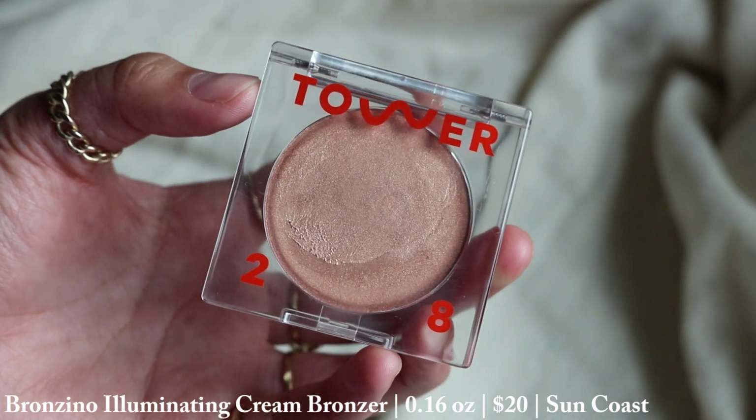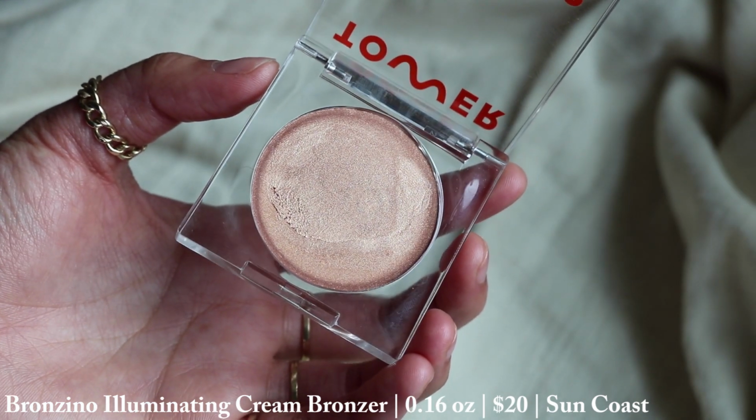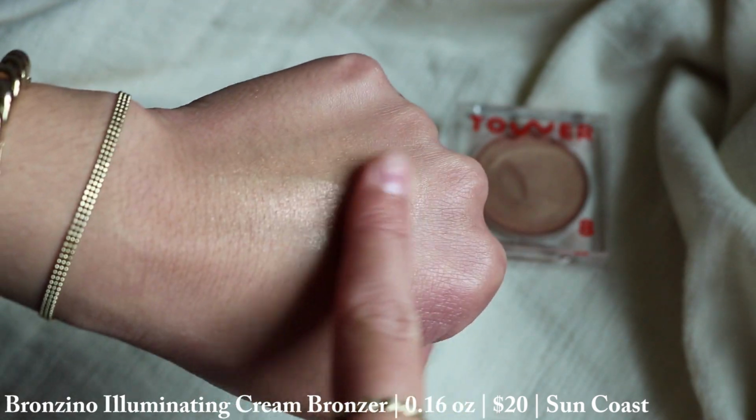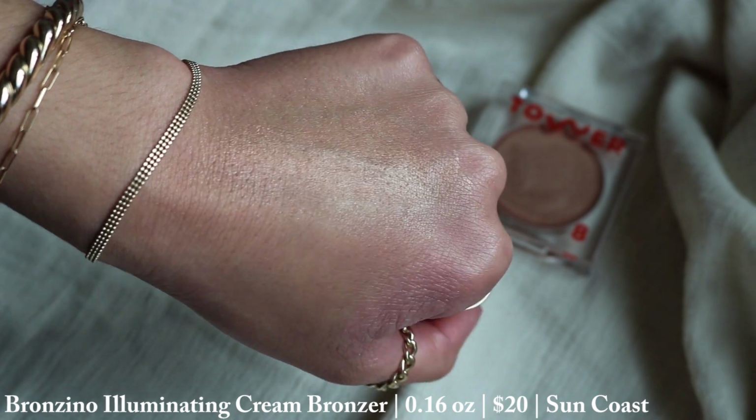Okay, next I'm going to highlight the face. I'm going to be using the Suncoast Bronzino. This is the lightest shade in their Bronzino shade range, and I'm going to use this as highlighter. I have yet to use this on my face actually, so I'm kind of excited to apply this. And I'm just going to apply that to my nose and the high points of my cheek for highlighter today.